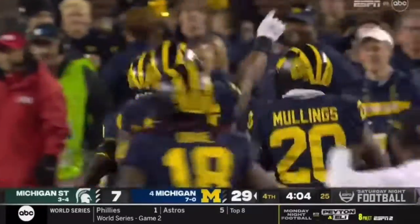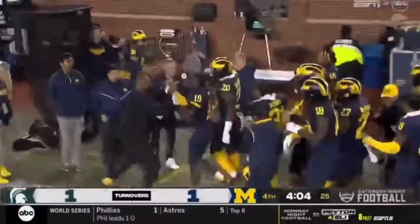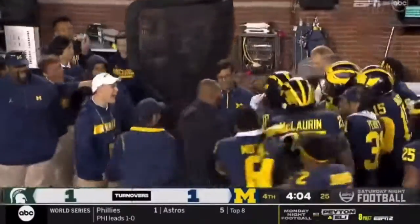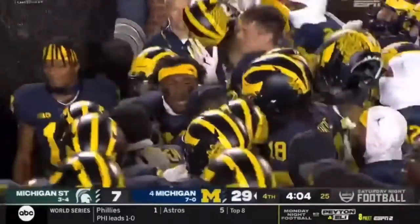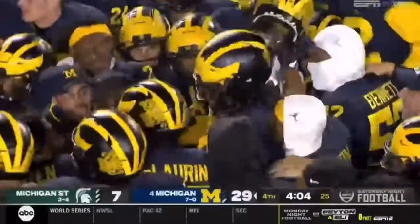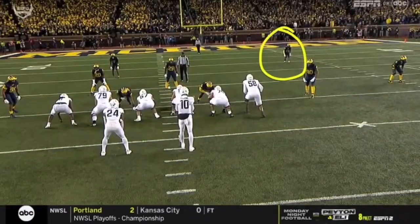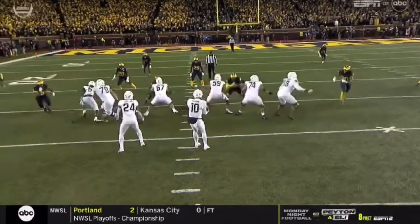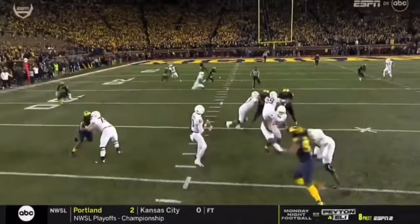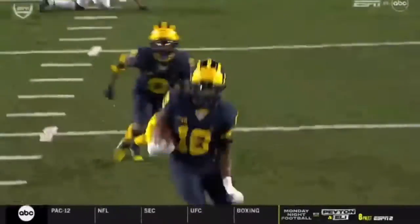His third career interception, all of them this season, to lead the Wolverines. He's a sophomore from Clayton, Ohio. Moore does a great job of keeping eyes on the quarterback and reading where he was going. Here's Moore right here. He's going to drop deep, and pretty soon you're going to see the crossing route come over with Coleman. But Moore's eyes are on the quarterback. He feels the route, and he jumps it and gets the interception.